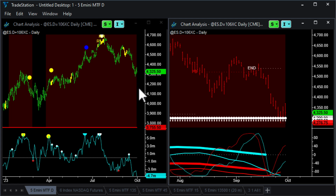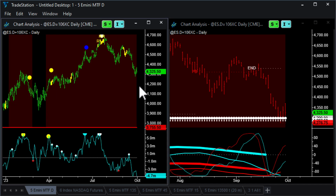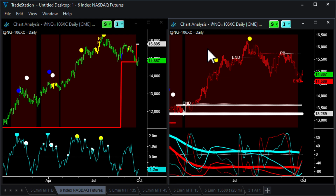On the downside though, no blue professional bars stepped in for this trailing stop on Better Pro-Am to be able to trail this up to that level. So we haven't seen those on the daily chart, which means we've got to wait. But let me just show you on the NASDAQ, because that double support on the intermediate and low time frame has actually gone off. So this is same chart, daily chart, the NASDAQ futures here.